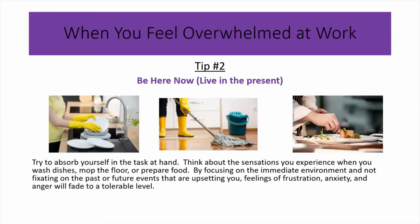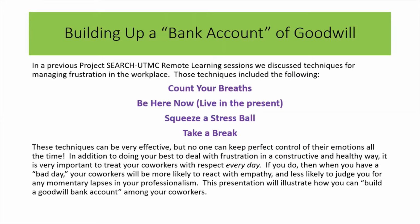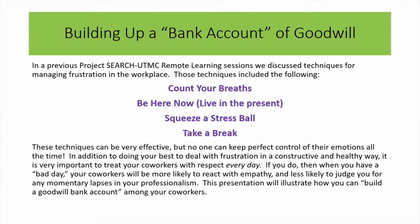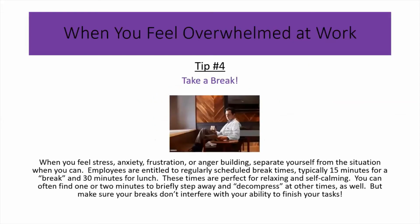Doing those things can help you to sort of put anxiety to the side, and it can help to ease feelings of frustration. Squeeze a stress ball. A stress ball or other squeezable object can be used to safely vent frustration, anxiety, and anger. It's much healthier than chewing your fingernails. And take a break. If you're able to step away from a task for some period of time, it can help you to self-calm, maybe think about something else to take your mind off what is giving you stress, and then you can go back to it after some period of time and feel a whole lot better.